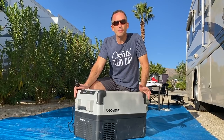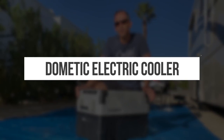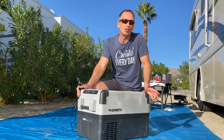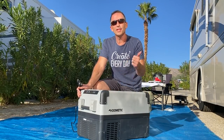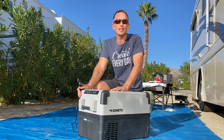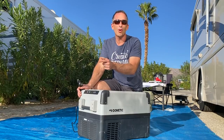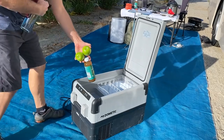So next up is our Dometic cooler. It's a CFX35, and we've had this for a bit over a year and used it more than three times just this week. Once we wanted to go to the grocery store, but we were going to dinner afterwards, so it's nice to be able to keep our stuff cool in the car while we went to dinner. Another time we went to a friend's party, we were able to take all of our cool things, including ice cream, on a long drive over there.